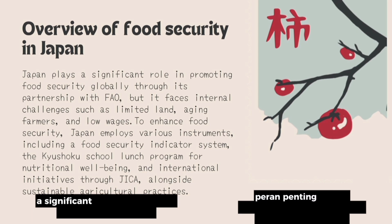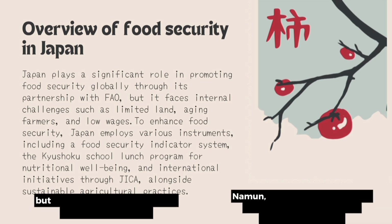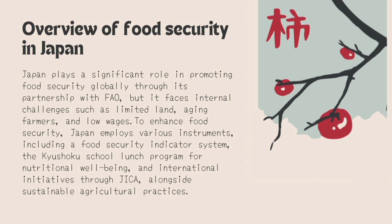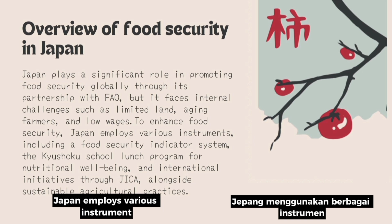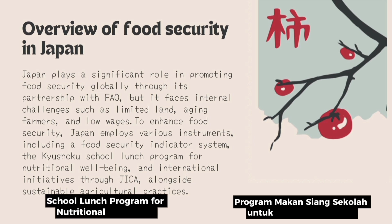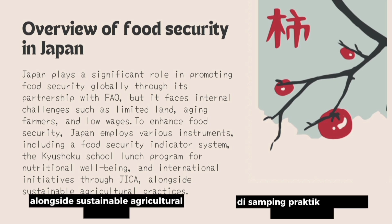Japan plays a significant role in promoting food security globally through its partnership with FAO, but it faces internal challenges such as limited land, aging farmers, and low wages. To enhance food security, Japan employs various instruments including a food security indicator system, the Kyusoku School Lunch Program for nutritional well-being, and international initiatives through JICA, alongside sustainable agricultural practices.